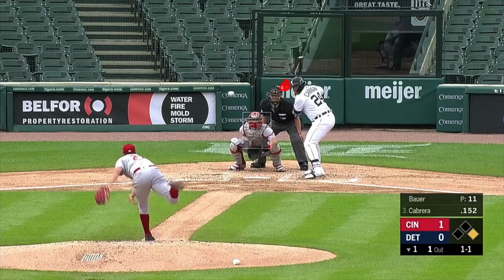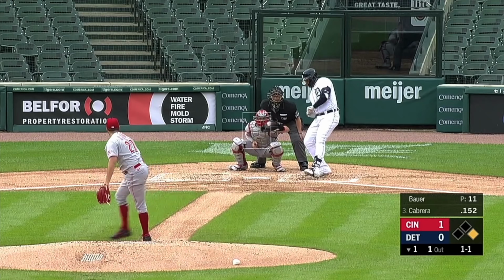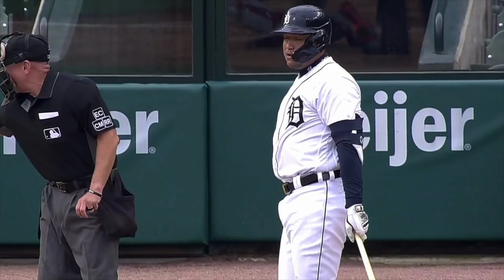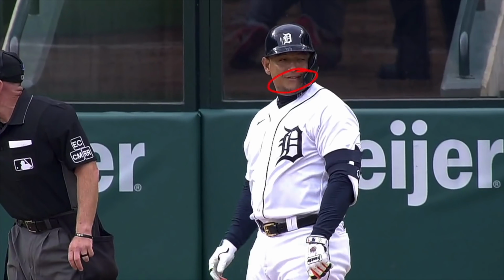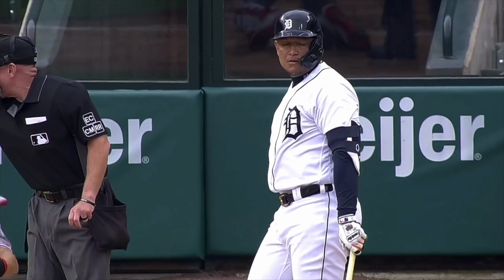And Miggy and I have a history where I throw him a lot of fastballs up in this area, and he doesn't like it too much. So he had to recognize this one as that, and it drops in, and you can see his body language is like, oof. Look at his face. He's got this little smirk. So I'm not sure if he recognized that pitch and just acted like he didn't to try to get me to throw it again or what, but Miggy's facial expressions are always fun to try to read.